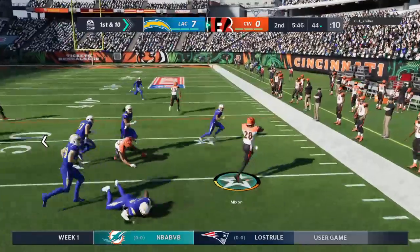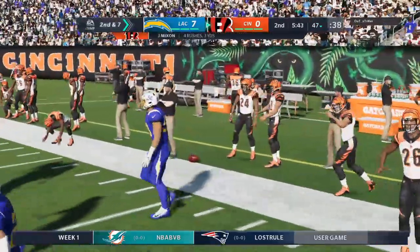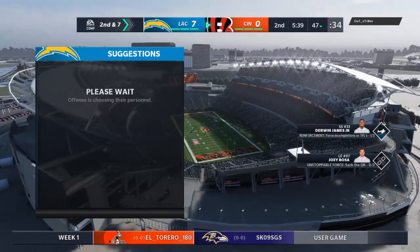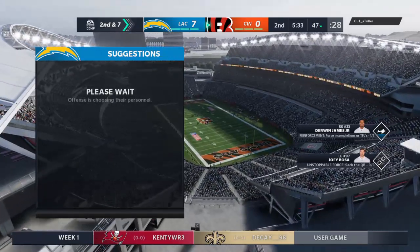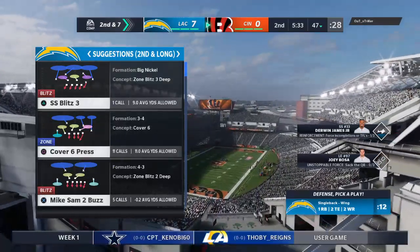Mixon with a first down carry. Three yards on the pickup there, and it'll be second down. Give credit to the defense for stringing that play out, and they gave up no cutback angle. You know, he was trying to dart through. No place for him to go. A nice job there, only giving up a three-yard gain.